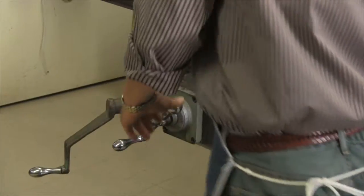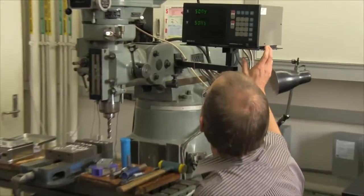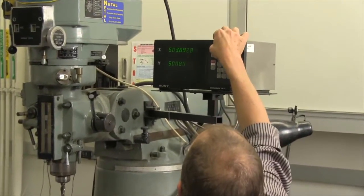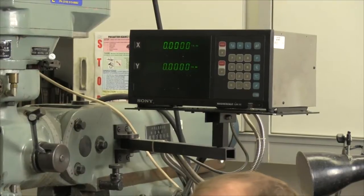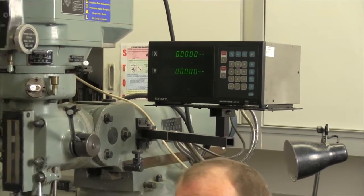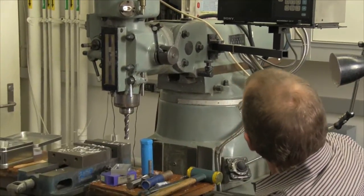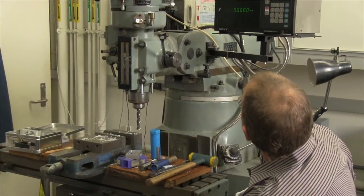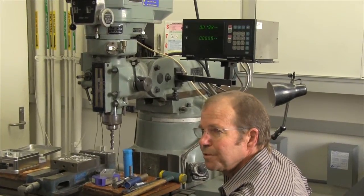We also have this little contraption, a DRO, or a digital readout. So now I've set those coordinates to be 0, 0. And as I move any direction, I can see on that scale how far I've moved.